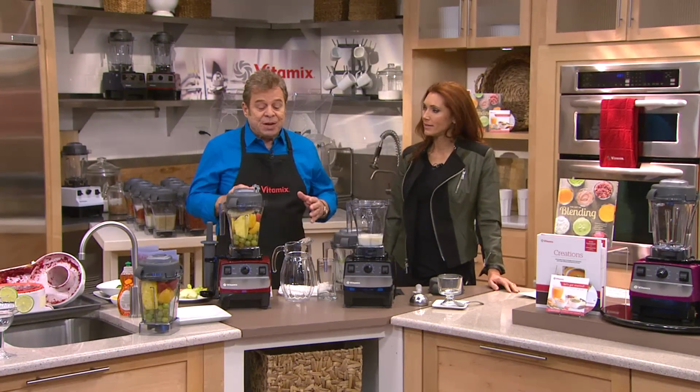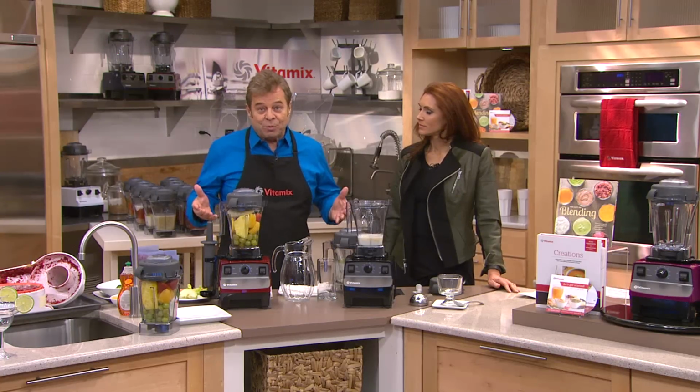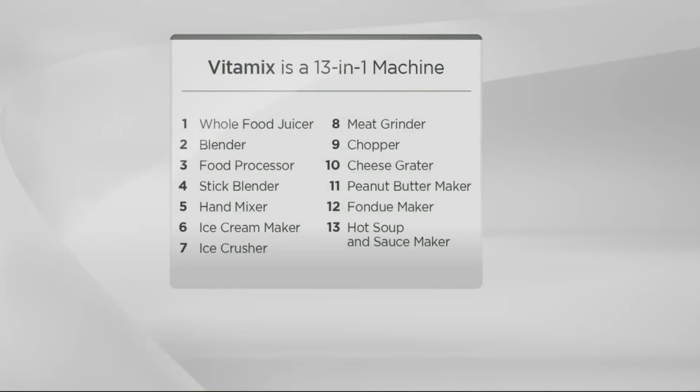Wow. Now, this machine will actually do the work of 13 different appliances. And in this hour that we're sharing with you today, you're going to see all 13, because it's a whole food juicer, which makes total juice. It's a blender for making your milkshakes, a food processor, a stick blender, a hand mixer for whipping cream, an ice cream maker for freezing desserts in 15 seconds. An ice crusher, a meat grinder for making all of your hamburgers, meatloaf, sausages. It's a chopper, a cheese grater, a peanut butter maker, a fondue maker, and a hot soup and sauce maker.